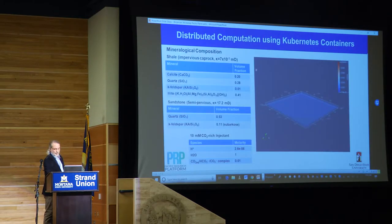So for example, I can show you a brief simulation. This is a ParaView animation, but the results were computed on the PRP network. This is just a simulation of CO2 injection. You're looking at the molar concentration of CO2 as you're injecting it into that sandstone shale formation modeled after the Frio Formation. So this is the mineralogical composition of the shale, which serves as a cap rock that prevents CO2 transport back into upper layers and into the atmosphere. We want to prevent that.